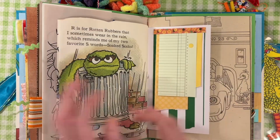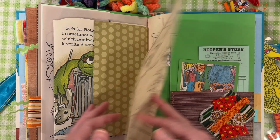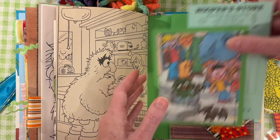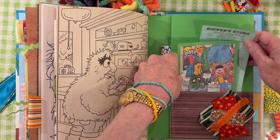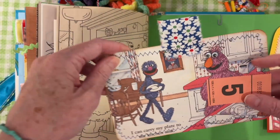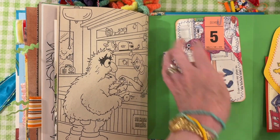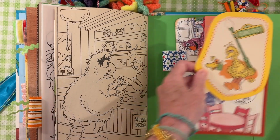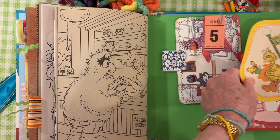These whole books make me laugh. They've been such a joy to work on. They really have. Fabric cluster, Cooper's store sales slip, and a journaling card. And then here we have a journaling card with the googly eyes on Telly and a dry cleaning tag. And then over here we have a side pocket with one of the crib sheet cards and another journaling card.